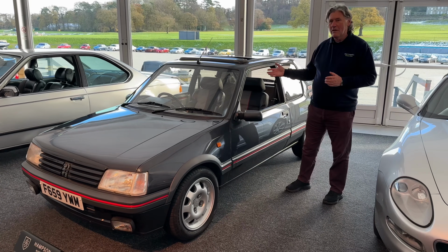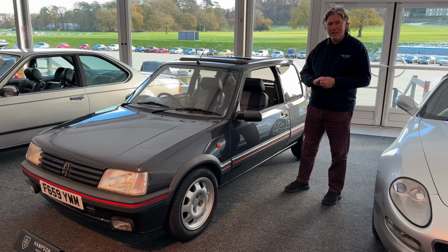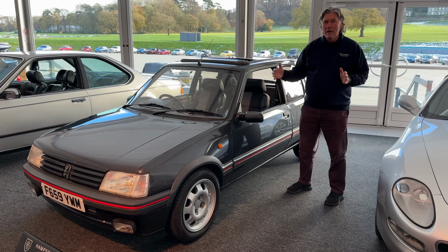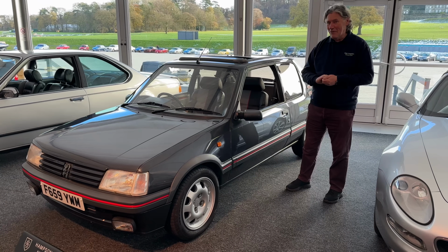They're very light, they're very nimble. The handling is entertaining to say the least, because they can go into oversteer, which is highly unusual for a front-wheel drive car. The back end can start to go. You either find that terrifying or exhilarating, depending on which end of the telescope you're looking at it from.